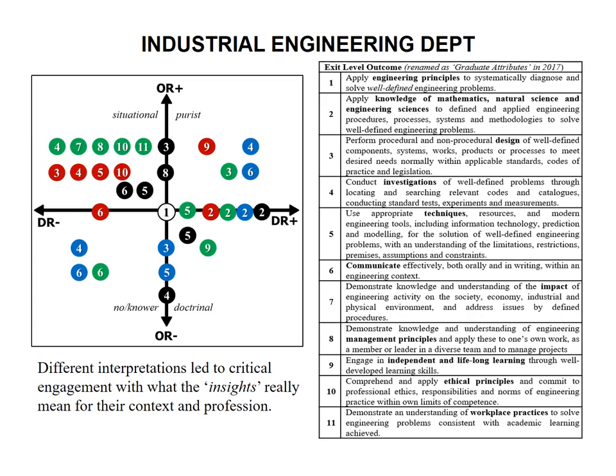Now, what is really interesting here is that each group mainly agreed that number 1, in other words, the engineering principles, was a combination of all the insights. And that number 2, the science, mathematics knowledge, was purist and doctrinal. However, they all had different interpretations of the remaining outcomes. For example, the use of tools and techniques, number 5, was interpreted as either dependent on the situation or mainly procedural in relation to principles, or procedural in relation to people.